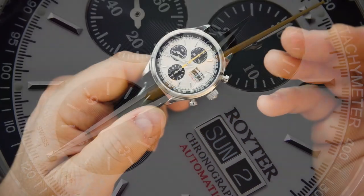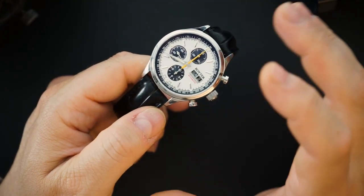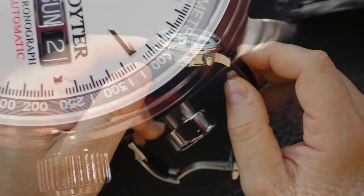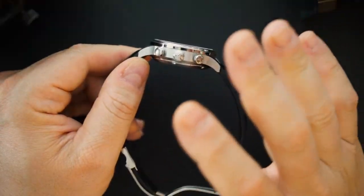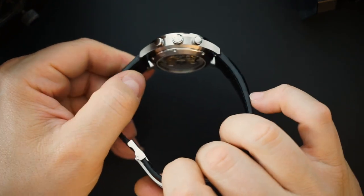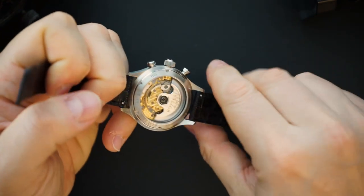Now, you'll immediately recognize the structure of the Valjoux 7750, but when you see the watches, when you see the movements, you're gonna be blown away by the level of finishing and the quality of these movements. I think they are incredible, and they sell for around $4,000 or $5,000. You get a lot for your money here.